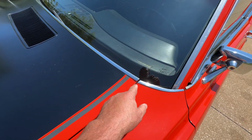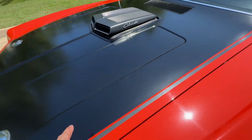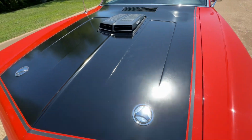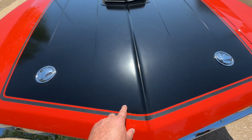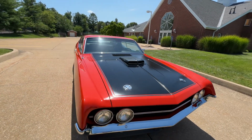There's a little chip right there, which we will touch up. Couple teeny chips on this matte black hood. Overall shows extremely well. They've been touched up. Bright day.